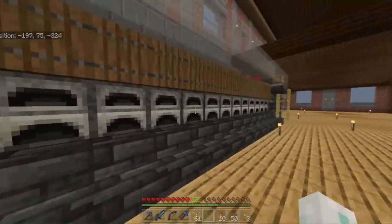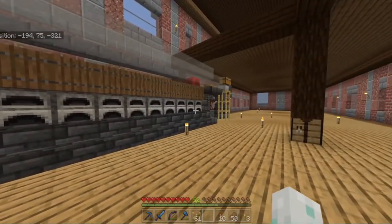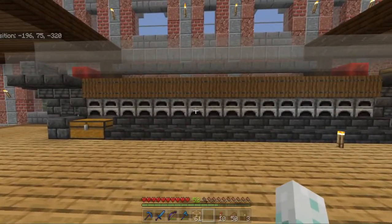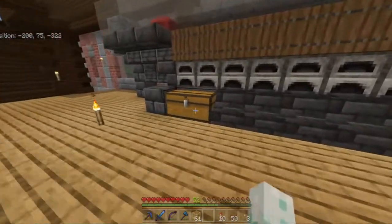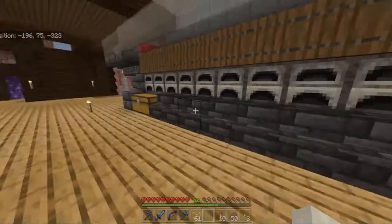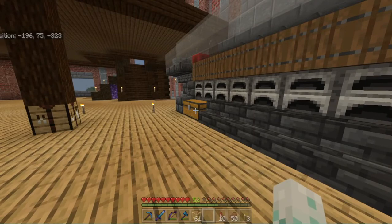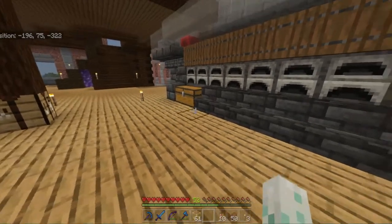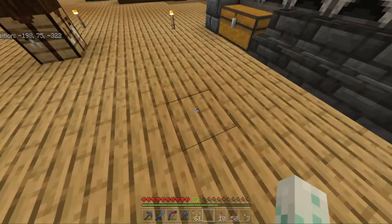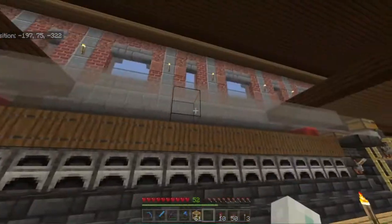We can do other things like large orders of glass and things along those lines that we may need larger quantities of. I do only have the double chest at the moment that it's feeding into. If I need more storage added onto after that, I'll add a few more hoppers and dig into the floor a little bit, because right underneath this is our Cactus Farm.